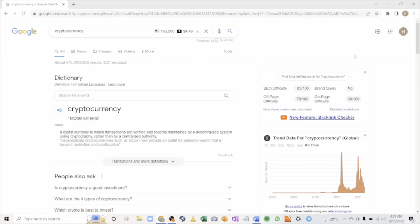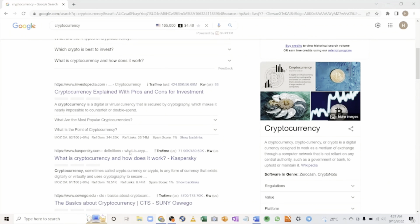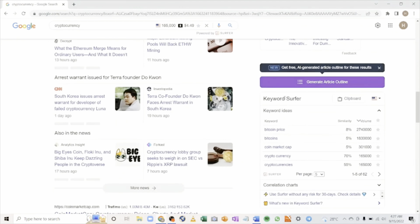US. Let me scroll down to this place and show you guys something. Your focus is not on these websites. You are coming to this other side of the page. So let's scroll down. You can see the keywords so far. It is giving you a list of keywords that are trending based on that particular topic.